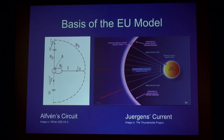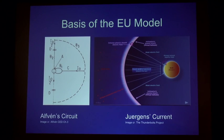The basis of the EU model is the work of Hannes Alfvén and Ralph Jurgens, who both argued that electric currents are important in the solar system, but they both had differing views on where those currents flow. Alfvén suggested that the heliospheric current sheet is part of a circuit in the heliosphere. Near the Sun, the current splits into north and south components, which then flow along the meridians towards the poles of the Sun. Birkeland currents then flow from each pole, and the Alfvén circuit closes at some unspecified distance from the Sun. The important thing is that Alfvén's current does not enter or leave the photosphere, and the direction of the current changes in alternate solar cycles.